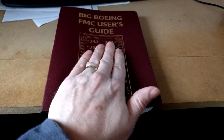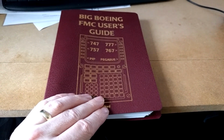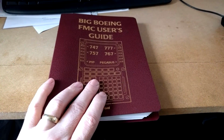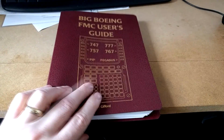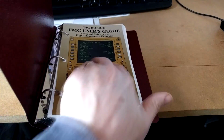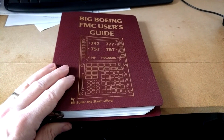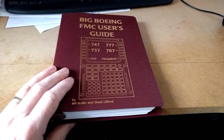The reason it covers these four aircraft is because they all use the same FMC. They all use the Honeywell FMC, whereas the 737 uses the Smiths, for example. You can see it mentions specifically the PIP and the Pegasus. There's also a non-PIP version which predates these, and it is mentioned in this book, but it's by far and away a lesser cousin to the remaining two. As I say, great cure for insomnia. It's actually quite a detailed and heavy read in some respects, but it's really useful for what we're doing here. So I don't profess that anyone goes out to buy this.